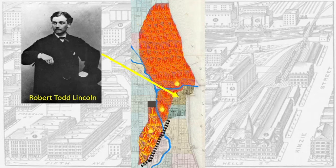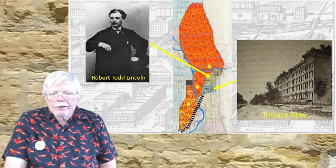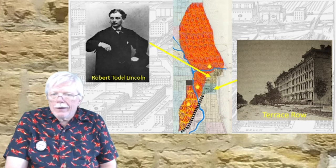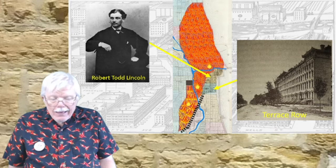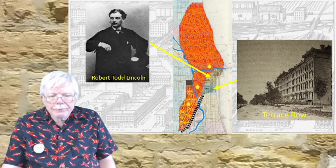And then as he walked home, he stopped at the home of his law partner's father, a longtime family friend, another lawyer and banker. His name was J. Young Scammon, and he lived at Terrace Row, which was a luxurious set of townhouses on Michigan Avenue between Van Buren and Congress Streets. As the fire had spread north, they were assuming that Terrace Row and its surroundings would make it through without harm. Lincoln would later say that he ate breakfast with Scammon around 8 a.m. and, quote, he left with a feeling of perfect security.